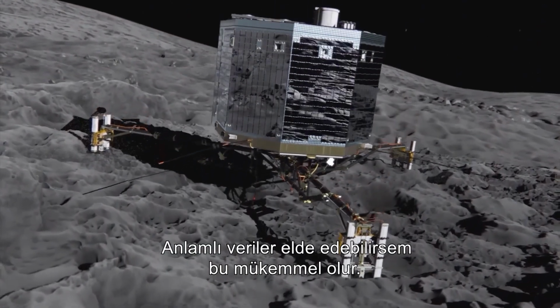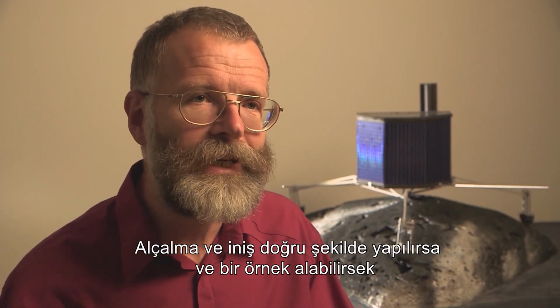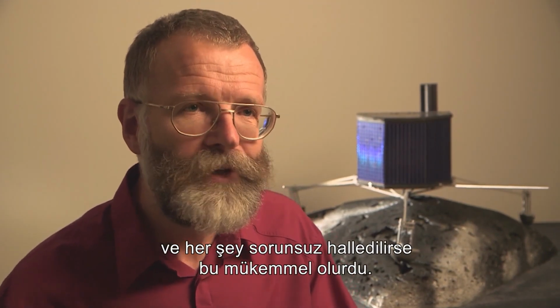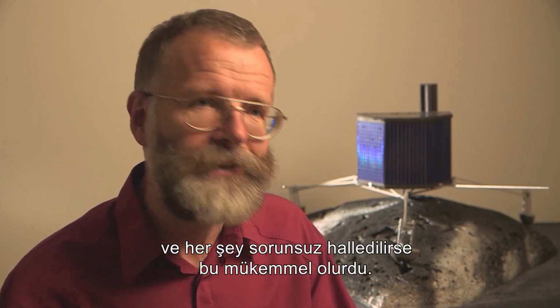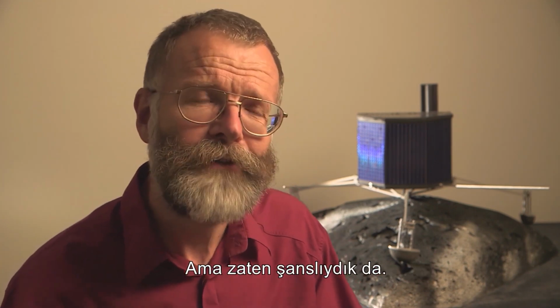If I get meaningful data, that would be just marvelous. If the descent works, the landing is okay, we receive a sample, and the whole thing runs smoothly, that would be just great. But we need a lot of luck, really. And we had a lot of luck already.